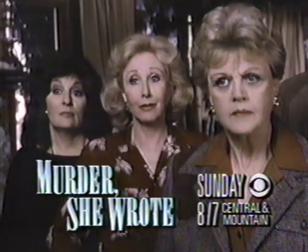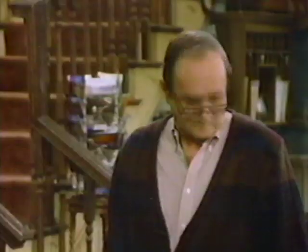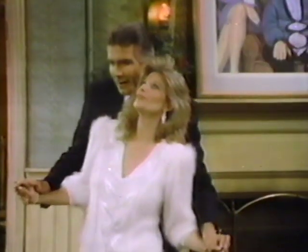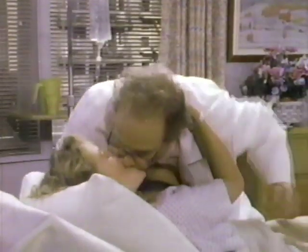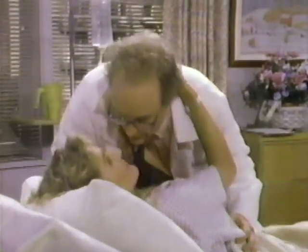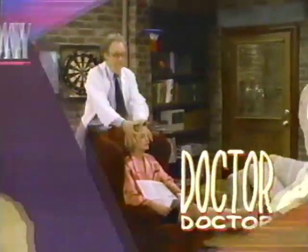With Emmy winner Michael Learned, Murder, She Wrote, Sunday. When Joanna rekindles an old flame. Let's not talk ugly. We're too beautiful for that. Will sparks fly? You always could turn a phrase. He's a doctor with a great bedside manner. Is he crazy in love? Or just plain crazy? Doctor, Doctor, Monday.